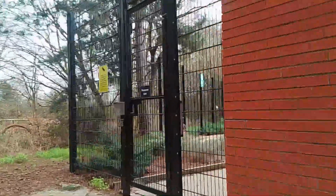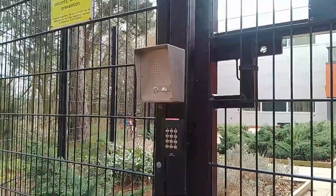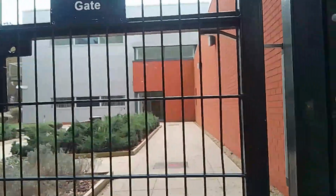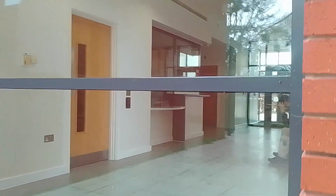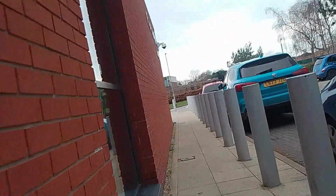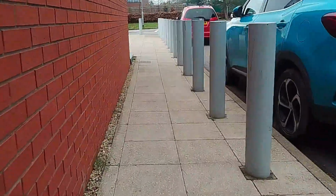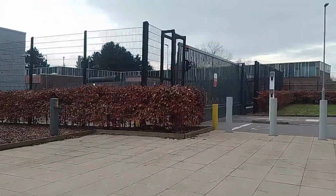They have their own entrance just here, which is keypad with touchpad. You can probably just see, we do have a counter in there. There's a counter in there, as I said. So what I'm going to do is head back to the gate. Give it a couple of minutes, and if nothing happens, I will call it.